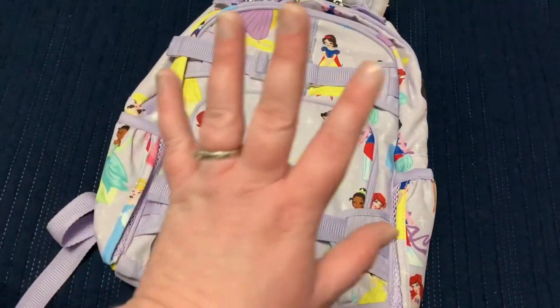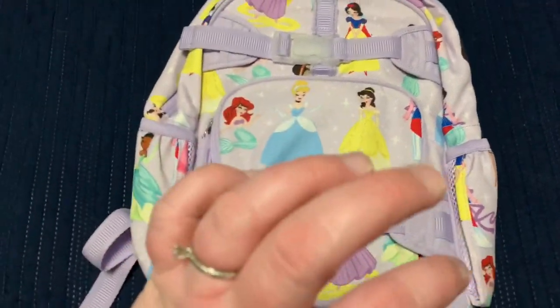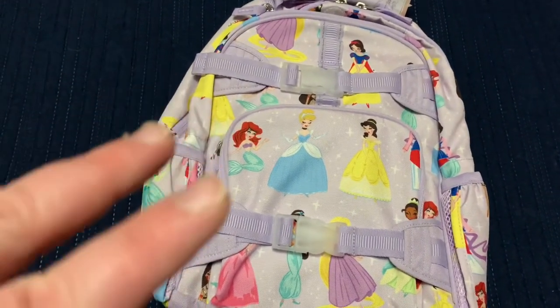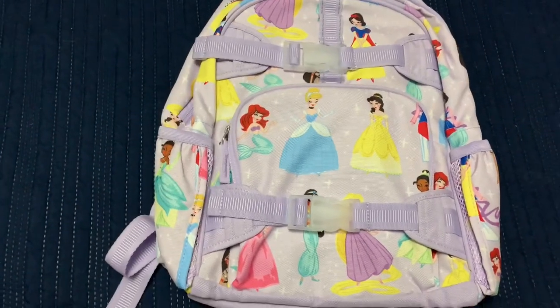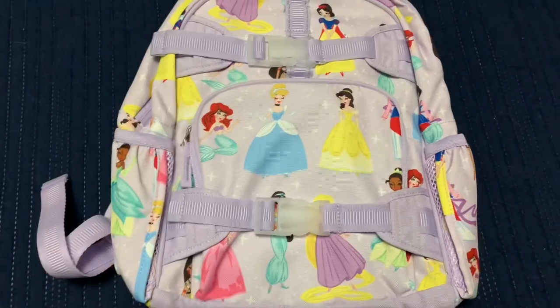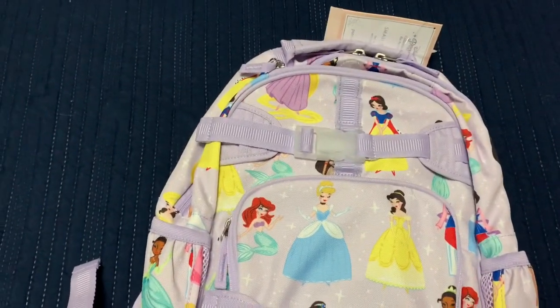So anyways, this is my 3-year-old's backpack. And then, like I said, I don't think the large and the 2 lunch boxes will be here, but they are the same pattern, and you will see them hopefully in an upcoming review video. So there's that. And I think this is about it for our day of hauls here.